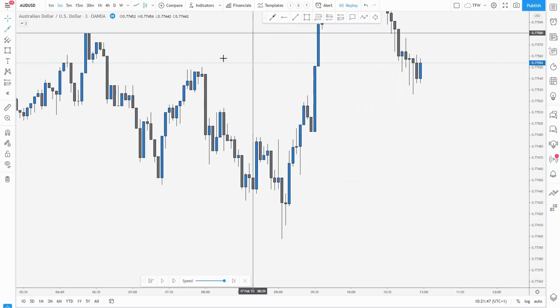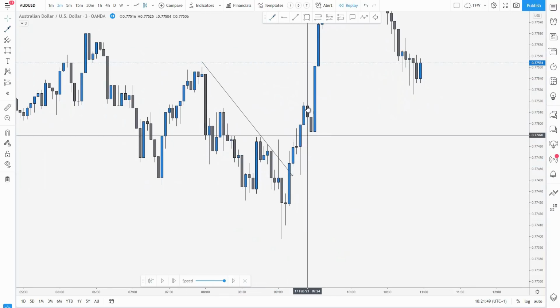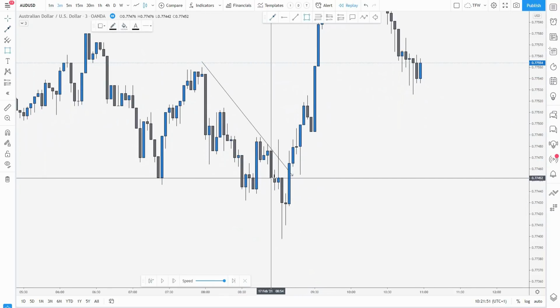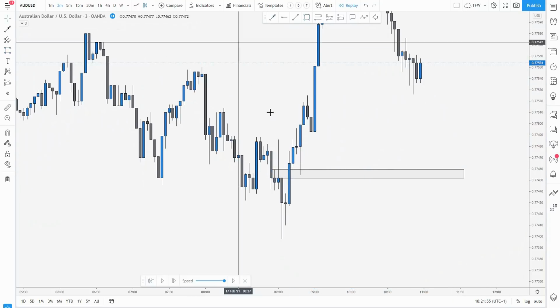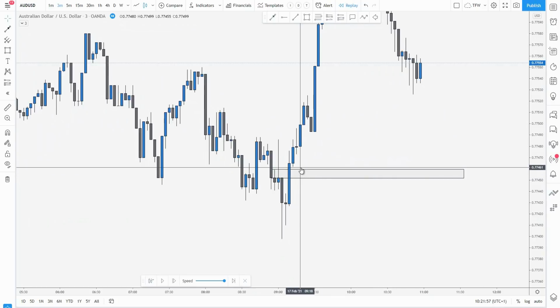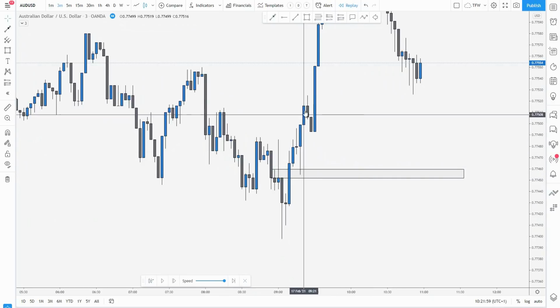Because this is my rules. I wait to see for the shift of the downtrend. Here it is. And then I actually set my order exactly right there. But then just minutes later, I realized that this area was already retested. But I set my order when the market was actually up there, okay?